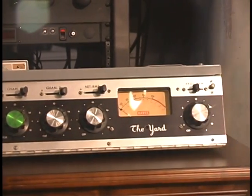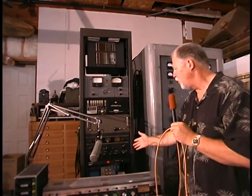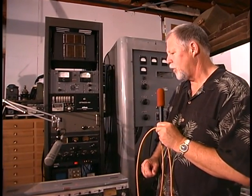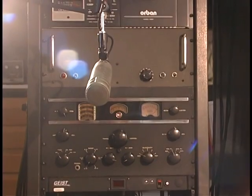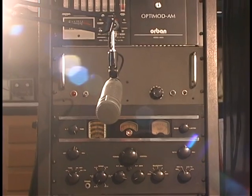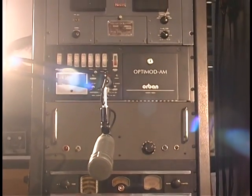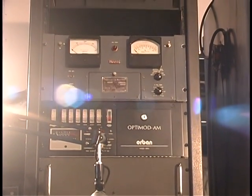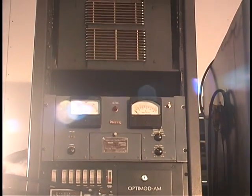If we move up our tower here, we're looking at our receiver, which is the AR88 RCA, and it does have the meter in it. Very nice receiver. I enjoy using that, and it functions very, very well. Moving up, we have our Orban Optimod speech processor that I use on AM. And on top of that is our modulation monitor, followed by our speaker for our AM operating position.